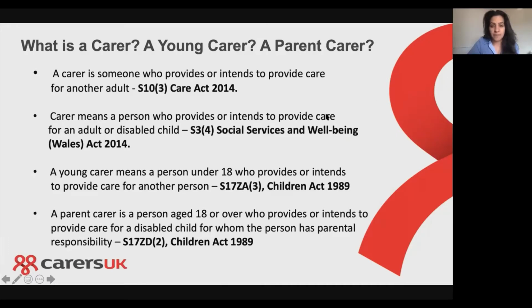In Wales, there is also a definition. It's a different act that they use, which is the Social Services and Wellbeing Wales Act. And that says that a carer is someone who provides or intends to provide care for an adult or a disabled child. There are also young carers, and that's somebody who's under the age of 18 who provides or intends to provide care for another person.